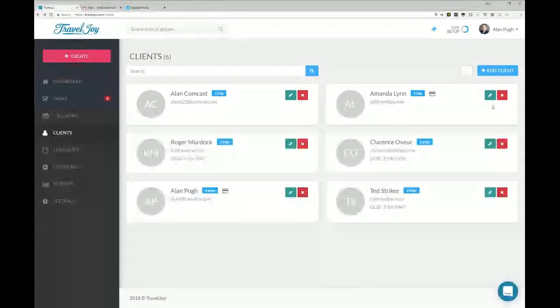Two other quick things on this tab. You can delete a client really easily by clicking the X, but you can't delete them if they have an active trip. If they have an active trip, it's going to stop you, because that could be a disaster if you accidentally deleted somebody that still had a trip lined up.